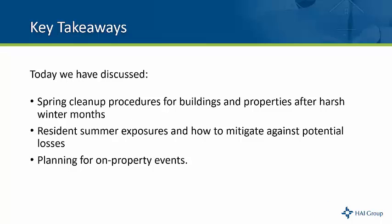So that brings us to the end of today's session. Some key areas we discussed include cleaning up your buildings and properties during the warmer spring months, identifying and mitigating against summer exposures, protecting your employees and residents against heat-related illnesses and injuries, and preparing your properties for upcoming summer storms. And we talked about key points for planning on-site events.